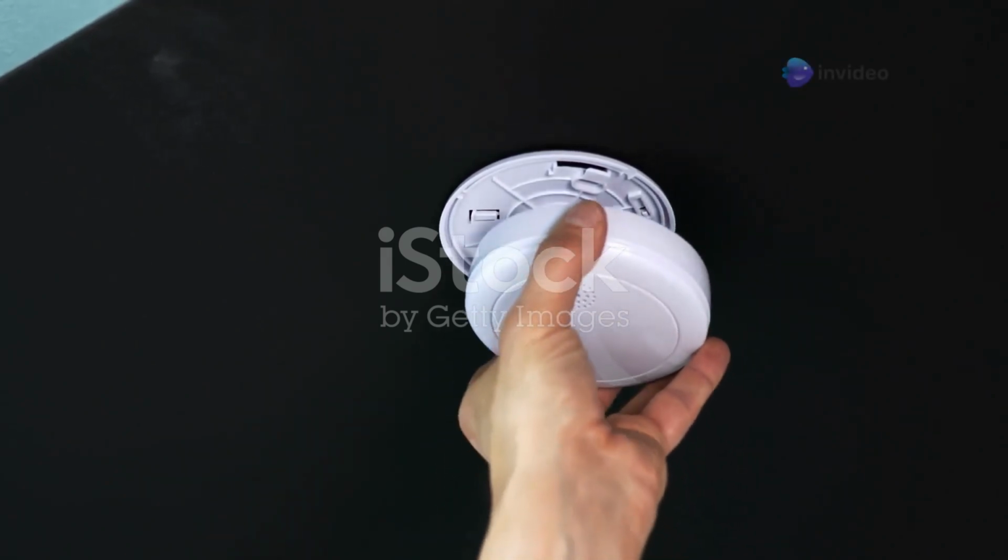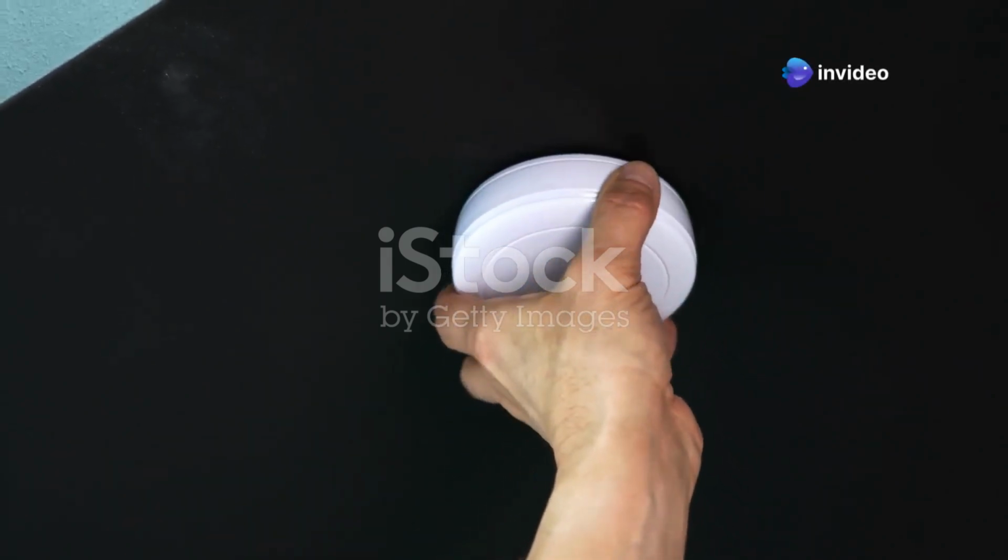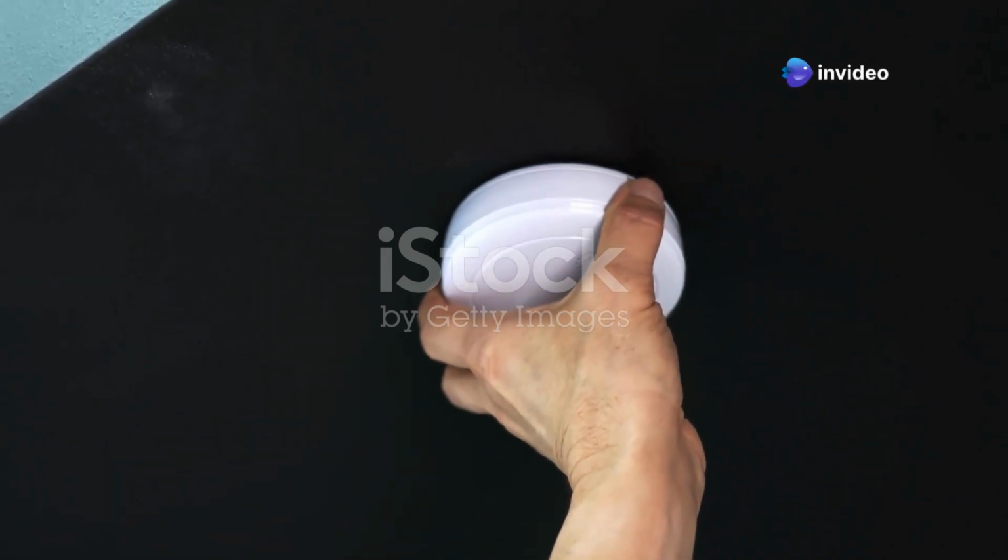Invest in a carbon monoxide detector for added peace of mind. This small device can alert you to the presence of dangerous levels of carbon monoxide, providing an extra layer of safety for you and your family.